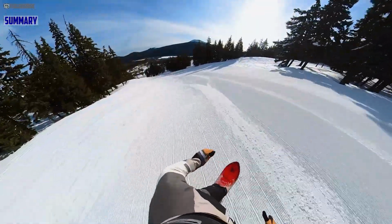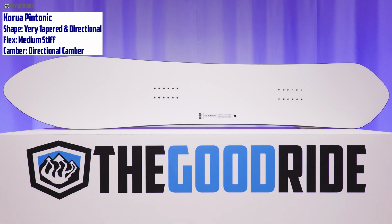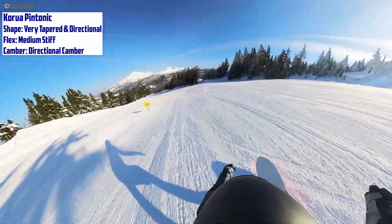So let's get to the list, and this is set up in no order of importance. They all shine in their own individual way. So first up is the Korua Pintonic. This is a low angle powder master. This carves groomers very well too, and it has a very unique turning experience.